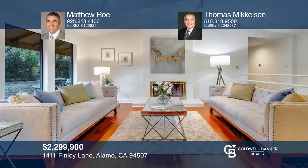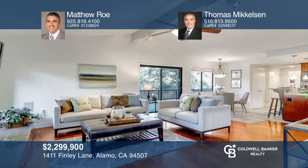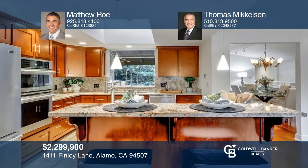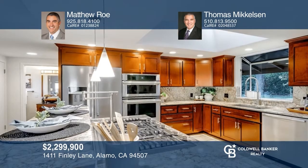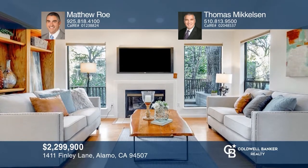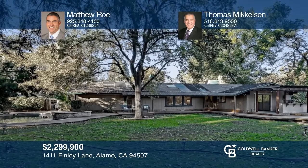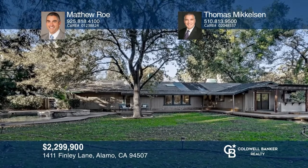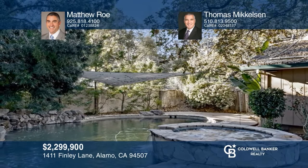This beautiful hidden gem features a 3-bedroom and 2 1/2 bath main home and is filled with natural light and an open floor plan. The kitchen offers a skylight, granite countertops, and stainless steel appliances. The detached ADU has a full kitchen, one bedroom, and one bath. The expansive and private backyard offers a creekside view off the deck, with an outdoor kitchen, amazing pool with a spa, and mature trees. Matthew Rowe and Thomas Mickelson are ready to show you your new home.